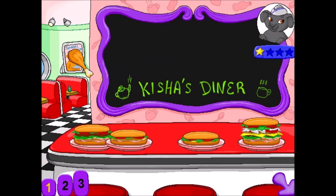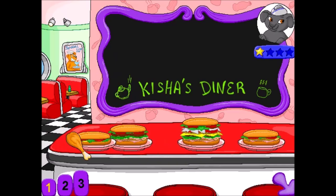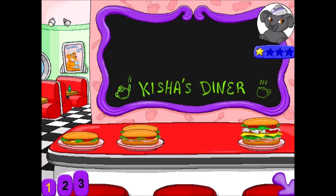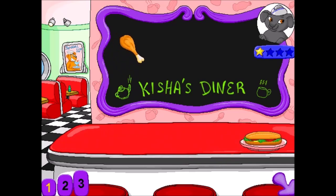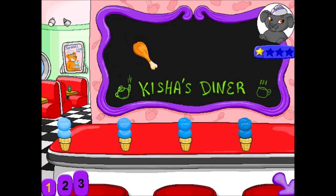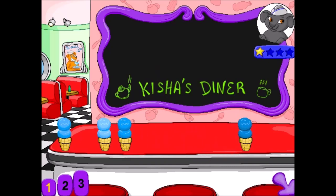Make sure the set. Great work! You put them in the right order. Please arrange the ice cream flavors from light to dark. Great work! You put them in the right order.